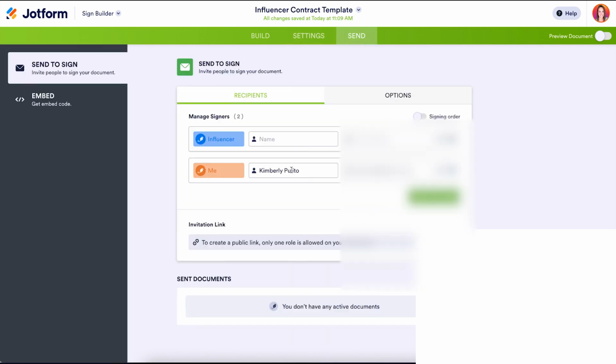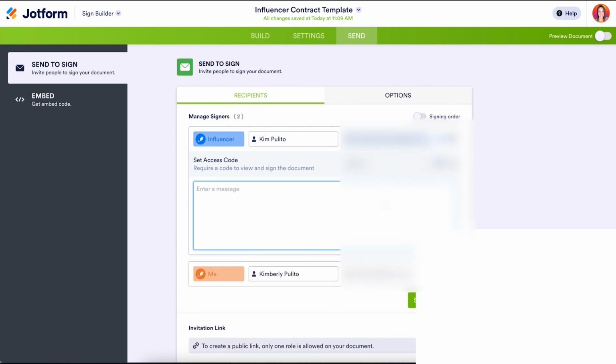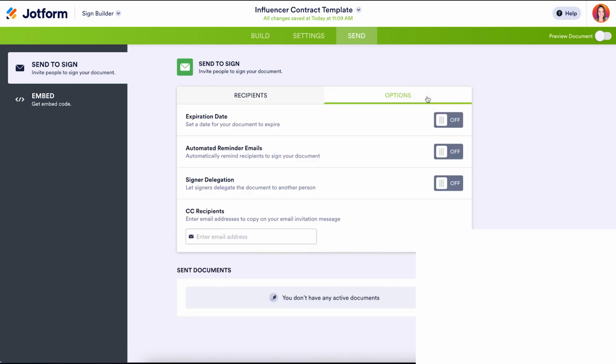Once sent, everyone gets an email with a secure link to the document. Jotform pre-fills information where possible and offers flexible signing options so recipients can type, draw, or customize their signature. As each person signs, the contract updates in real time, and you can track the status from your dashboard. You also get access to an audit trail showing every action and timestamp, which adds an extra layer of transparency and compliance. All signed documents are automatically saved in your Jotform inbox.